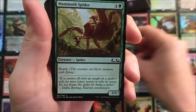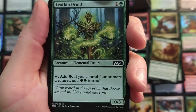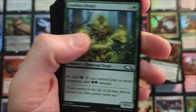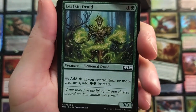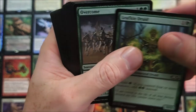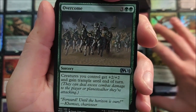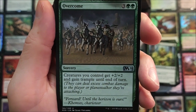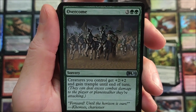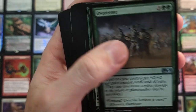Woodland Champion. The Spider. Fun, great card, especially in elemental decks. If you're using it to ramp up, you might as well run this sucker. Even outside of elemental builds, if you're running a bunch of creatures, you get twice the amount of mana when you tap this thing. Pretty cool. Overcome, just like Overrun. Remember that? Creatures you control get +2/+2 and gain trample until end of turn. Only this thing, I think they cost the same, but Overrun's like +3/+3 and trample. It's really, I don't know.